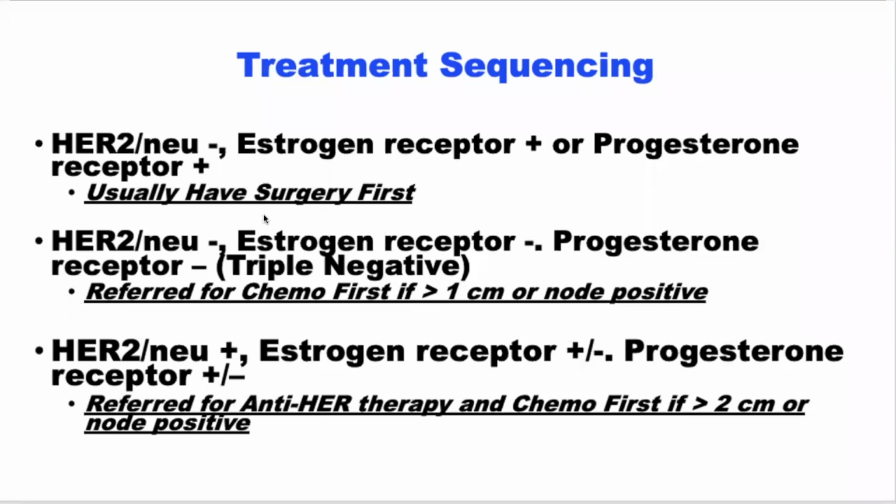The same principle is true for patients with HER2/neu positive breast cancer. Regardless of the estrogen receptor or progesterone receptor expression, patients with HER2/neu positive breast cancers are referred for anti-HER2 therapy and chemotherapy first if the tumor is 2 centimeters or larger or node positive. And again, the studies show that survival outcomes are improved when the treatment is sequenced with systemic therapy first, followed by cryoablation or surgery for patients that are seeking cryoablation or surgery.